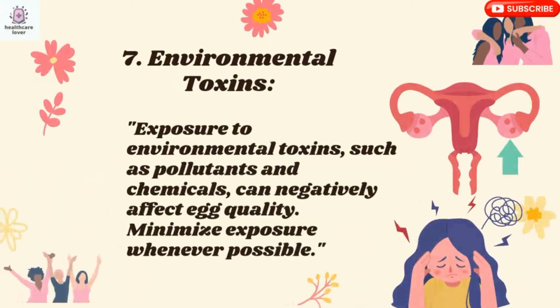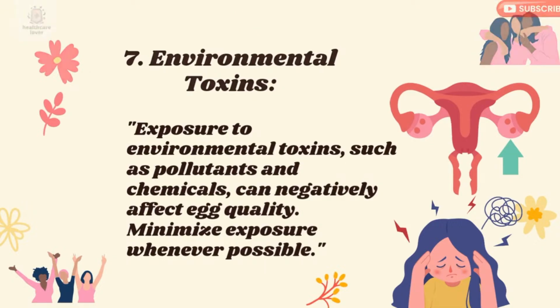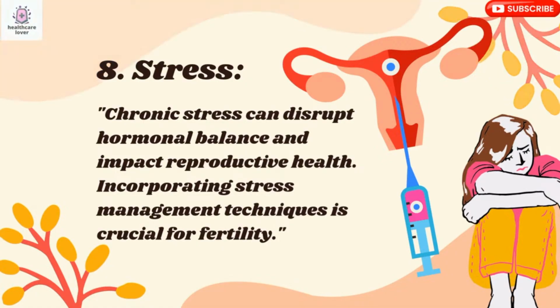7. Environmental toxins. Exposure to environmental toxins, such as pollutants and chemicals, can negatively affect egg quality. Minimize exposure whenever possible. 8. Stress. Chronic stress can disrupt hormonal balance and impact reproductive health. Incorporating stress management techniques is crucial for fertility.